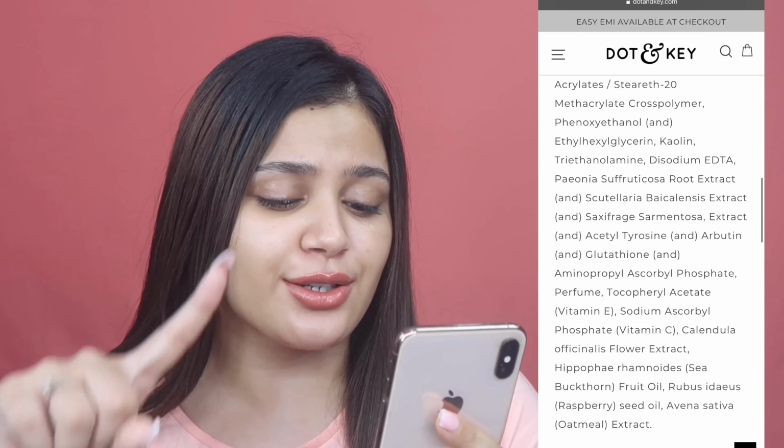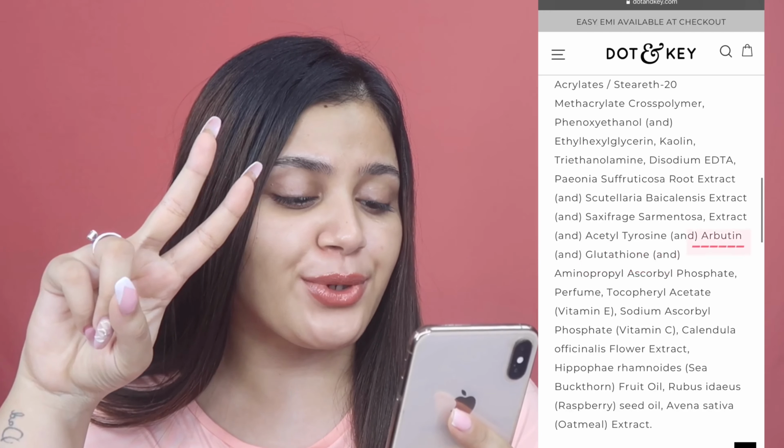And I know a majority of you don't even know what UVA and UVB rays are. Nothing to be ashamed of. Even I did not know for a good long time. So basically, UVA rays lead to skin aging and deterioration of the skin cells and barrier, whereas UVB rays cause sunburns and tan. Again, it's a silicone-based product, contains a lot of natural root extracts, and has those 2 annoying ingredients, that is glutathione and arbutin.